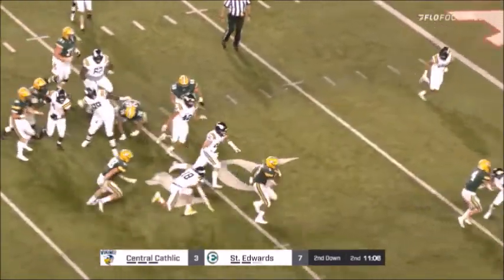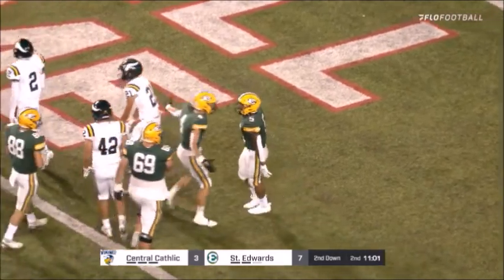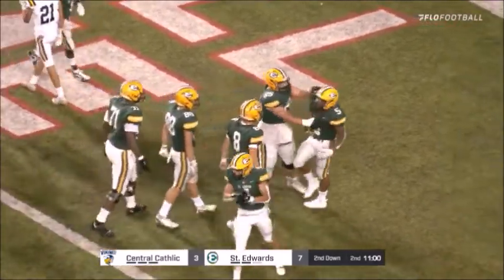Bullock gets a snap. Bell again. Bell on the run, and Bell in for a touchdown. 12 yards, Marvin Bell.